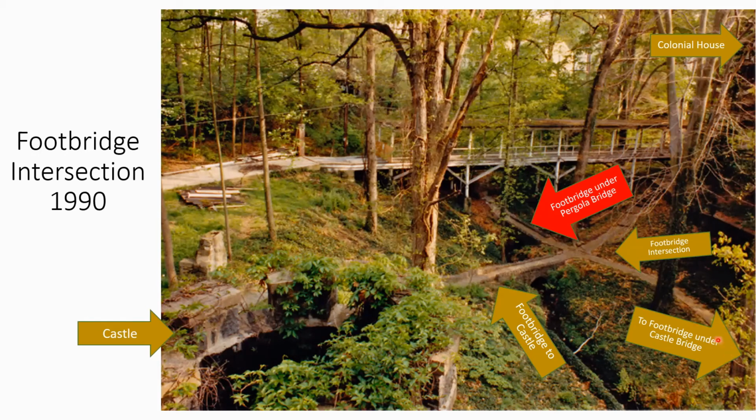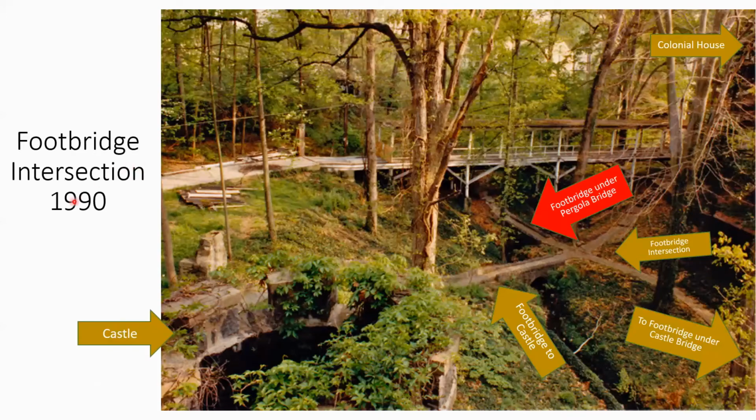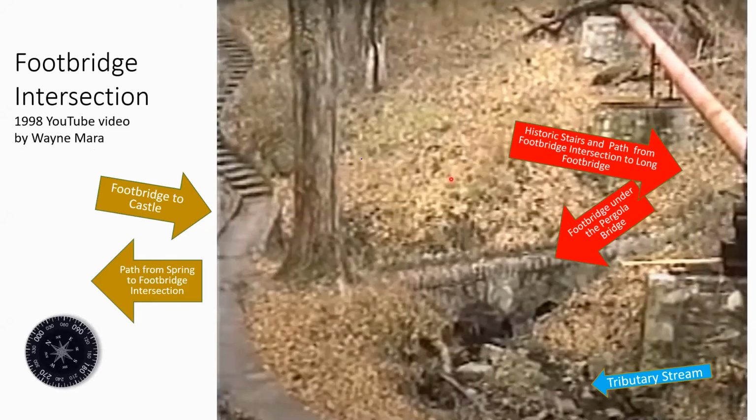Here's that path from the spring to the footbridge intersection. And here's the footbridge intersection. You've got a footbridge to the castle, and a footbridge that runs under the Pergola Bridge. And as I said before, here's the castle. Now, this photo was from 1990. This is after the Pergola Bridge has collapsed. There's still some steam pipes and other things that are left, but the pergola bridge itself is gone.